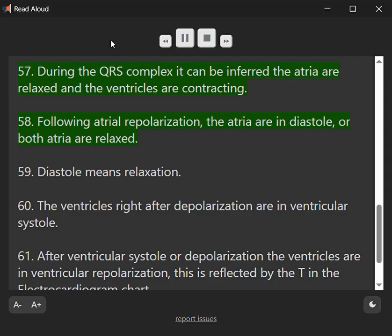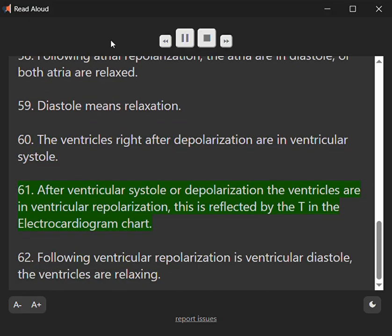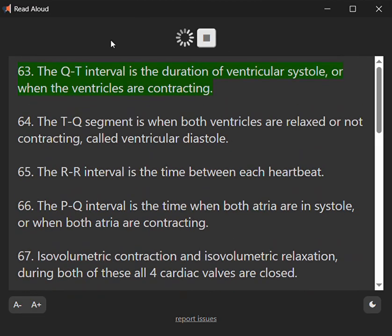58. Following atrial repolarization, the atria are in diastole, or both atria are relaxed. 59. Diastole means relaxation. 60. The ventricles right after depolarization are in ventricular systole. 61. After ventricular systole or depolarization the ventricles are in ventricular repolarization, this is reflected by the T in the electrocardiogram chart. 62. Following ventricular repolarization is ventricular diastole, the ventricles are relaxing.